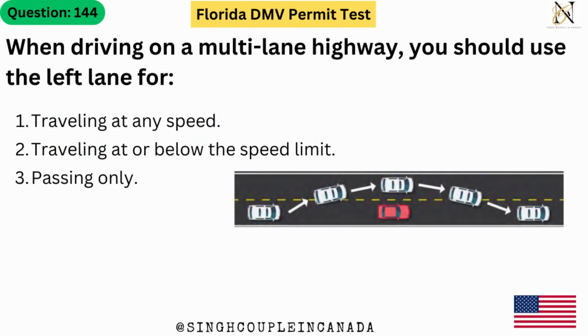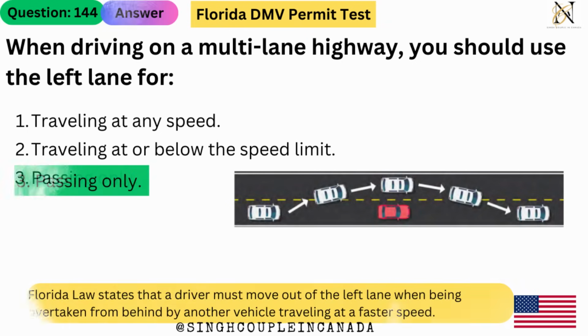When driving on a multi-lane highway, you should use the left lane for 1. Traveling at any speed. 2. Traveling at or below the speed limit. 3. Passing only. The answer is 3. Passing only. Florida law states that a driver must move out of the left lane when being overtaken from behind by another vehicle traveling at a faster speed.